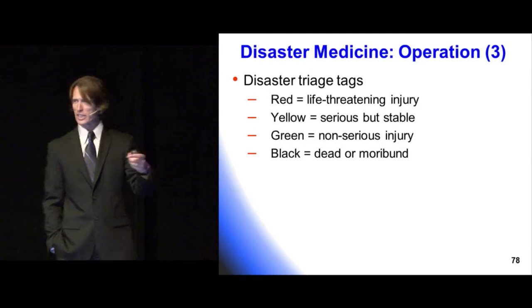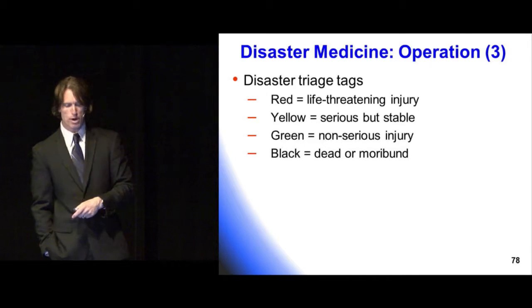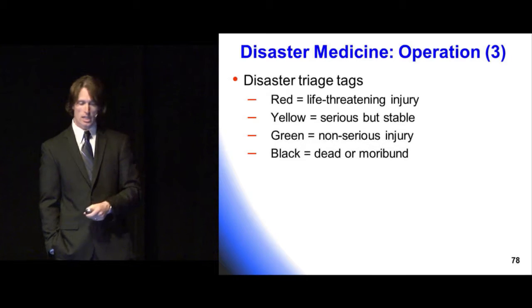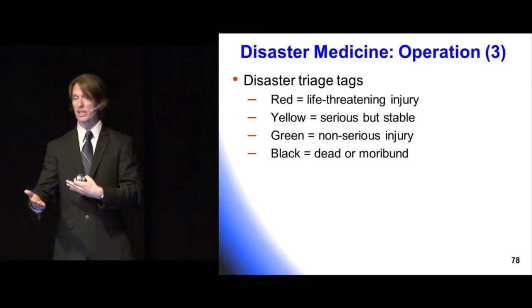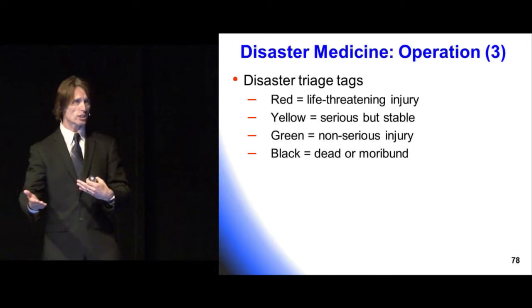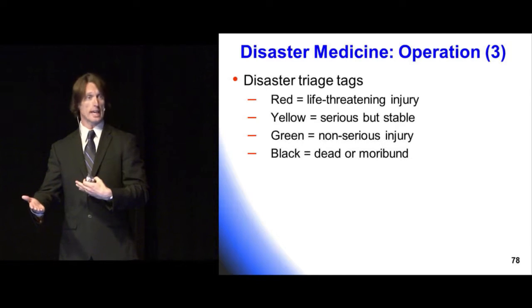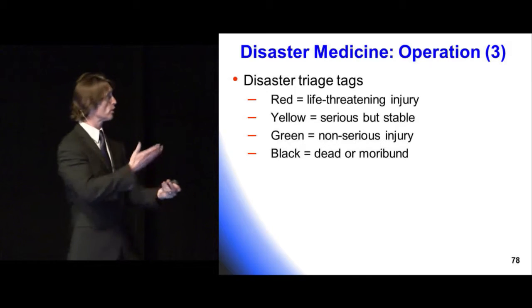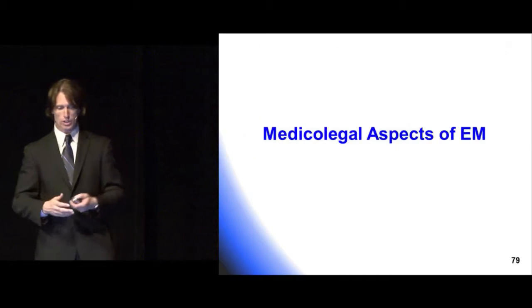Triage tags, don't think the concert will have them, but the qualifying exam probably will. You spend your time on the red tag people. That's the key. Someone who has a black tag may mean they could be dead. Of course, you're not going to try and assist them, but they may be dead but don't know it yet. So if they have non-survivable injuries, you don't spend resources there. You stick with the reds and then go to the yellows and the greens.